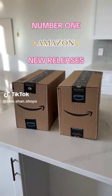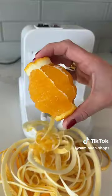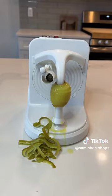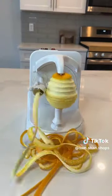Number 1 Amazon new releases. Peel your favorite fruit completely hands-free with this kitchen gadget that is extremely user-friendly. Its cutting-edge technology will skin any type of fruit or vegetable in a matter of seconds, and I love how convenient it is for a quick snack, cooking, or even baking.